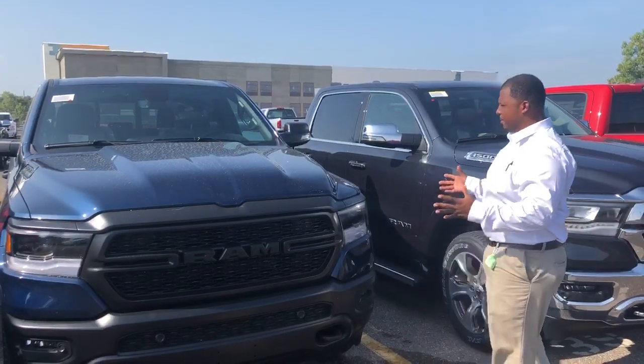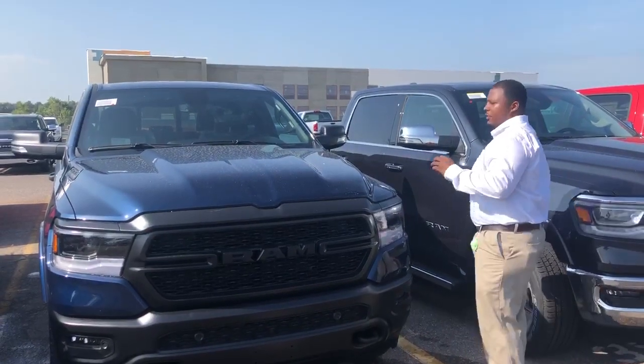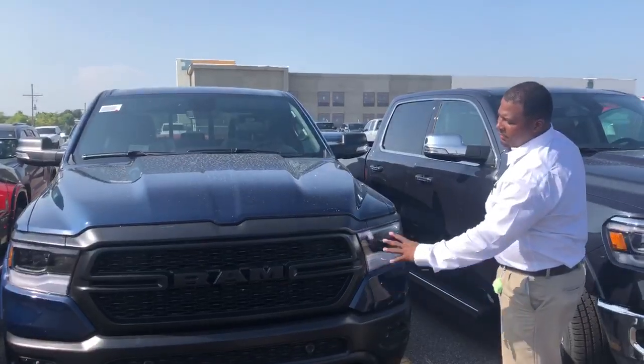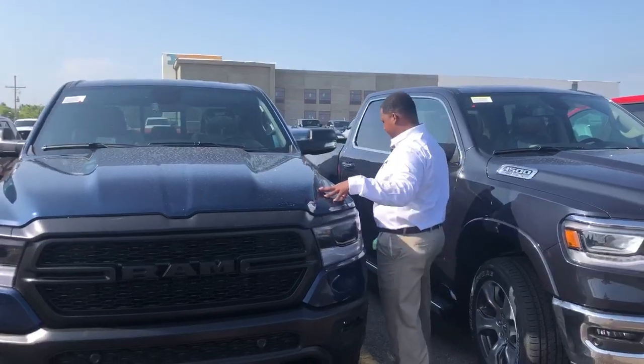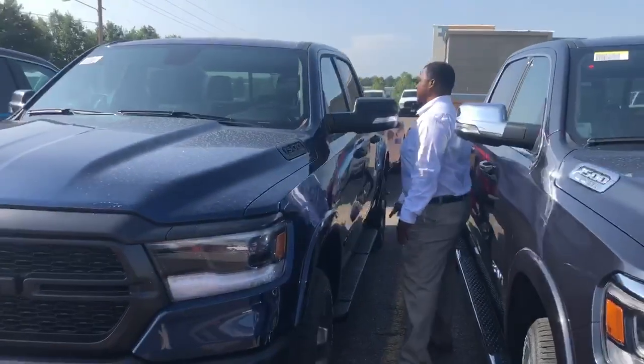And I bring you this amazing 2020 Bighorn Lone Star Edition Dodge Ram 1500 Hemi. As you can see, we have the blacked out grill. We also have the Patriot Blue exterior. You see we have the black rims. We also have the all black step stool.